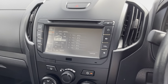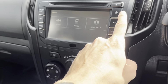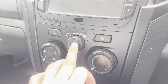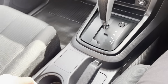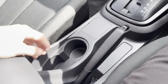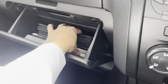Coming down your head unit here, obviously touchscreen through here. Got all your modes through here, Bluetooth as well. Obviously no connection at the moment, but it has your menu buttons and everything through there. Nice and simple. Aircon controls, just your fan speed, temperature and modes, nice and simple again. And just your park, reverse, neutral and drive. Obviously really easy to use, nice, plain and simple. Just a little spot there, that's where the four-wheel drive button goes in the four-wheel drives. Being a 4x2, they just put a plastic cover there. Two cup holders, your normal handbrake and a little center console. Got two spots for storage through here, one there, and then your glove box here.